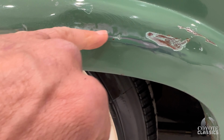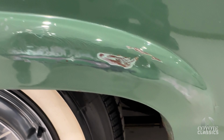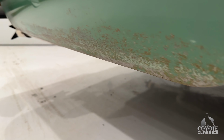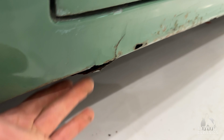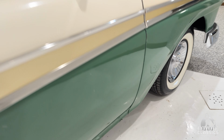All right, again, you see here, burn through in the paint. You can see the primer showing a little bit there. It's over the wheel lip molding there. Behind the wheel, good and solid. Inside door fits good here. There is some rust through on the rocker right here, and a little bit on the very front. That's the spots I was mentioning earlier.